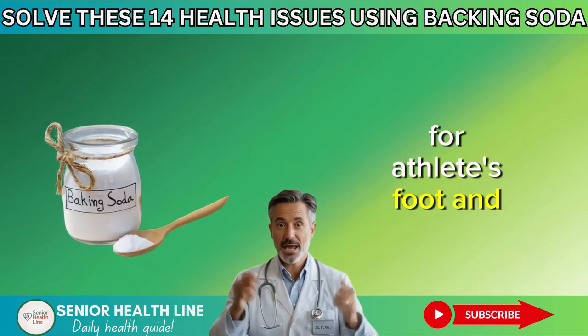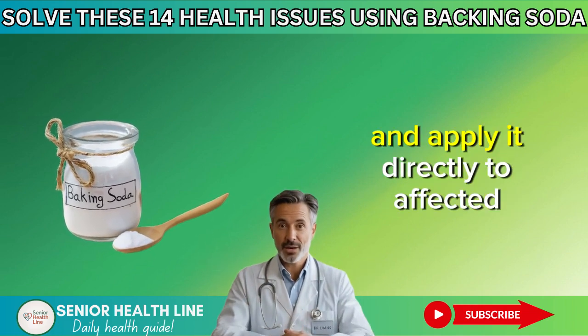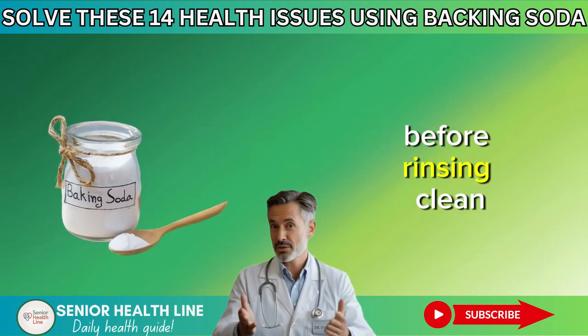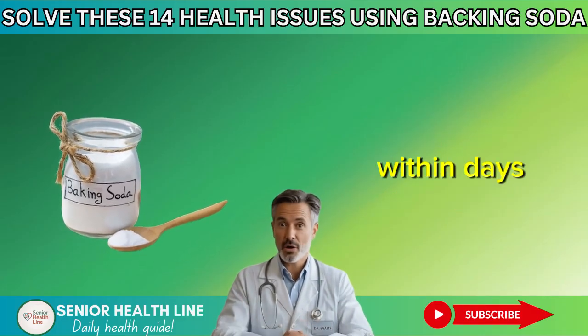For athlete's foot and similar skin fungal infections, create a paste by mixing baking soda with a small amount of water and apply it directly to affected areas after thoroughly washing and drying. Let it sit for 10 to 15 minutes before rinsing clean. Regular application, 2 to 3 times daily, often brings noticeable improvement within days.